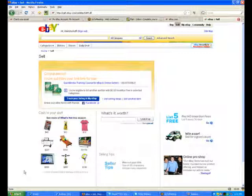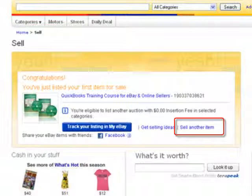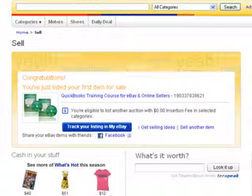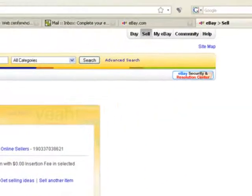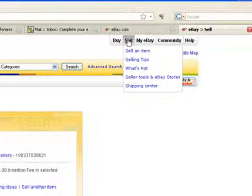But I want you to go up to the very top. In this section here, you can see where it says sell another item. You can just start over with selling another item or sell a similar item if you wanted to, but we're not going to sell a bunch of stuff. So I want you to go up to My eBay.